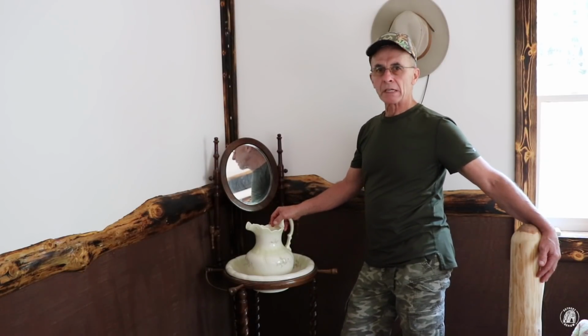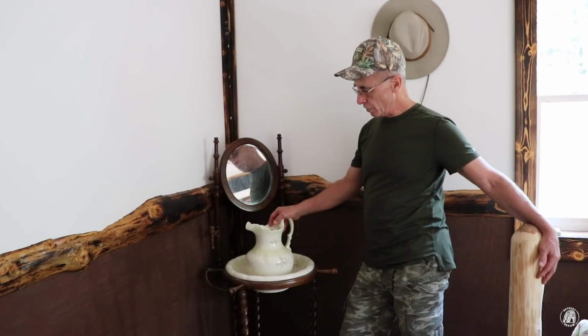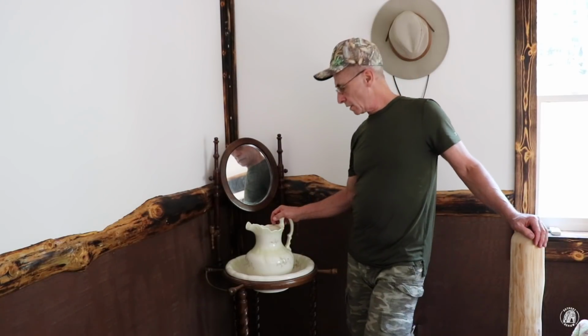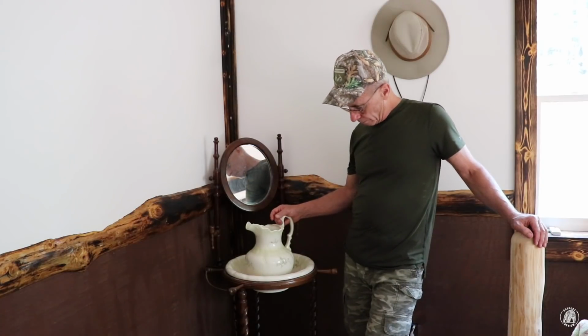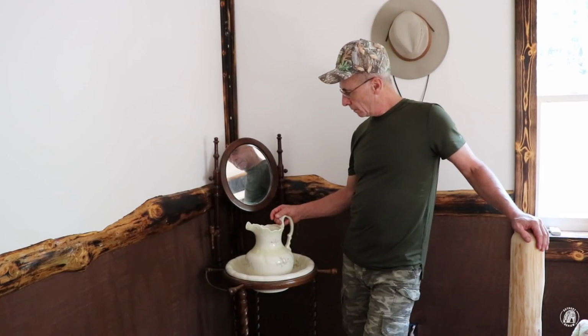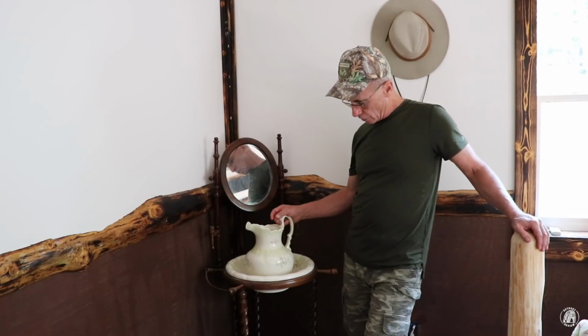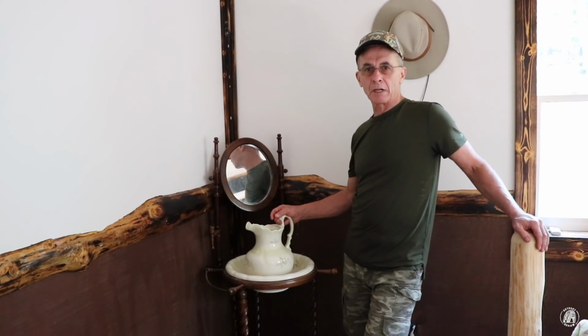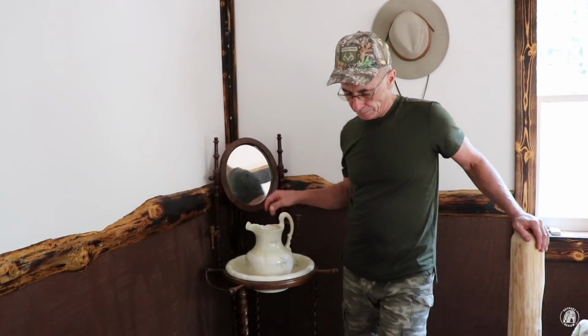You know, they don't make stuff like this anymore, and I appreciate the art and the craftsmanship that they put into stuff like this, and the usefulness of the things that they made. But anyway, yeah, I thought it was kind of cool. So let's go outside and I'll show you the other item that I picked up along with this.